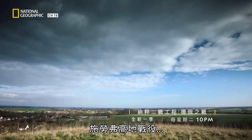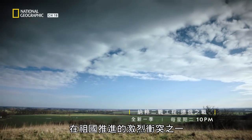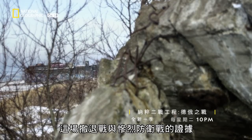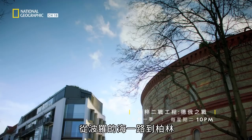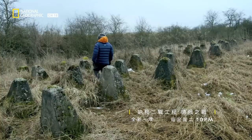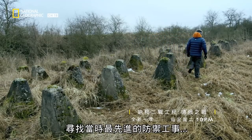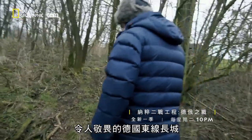The epic battle at Zilo Heights is just one of a series of fierce conflicts, as the Nazis try to halt the despised Red Army's advance on the fatherland. Evidence of this fighting retreat and its killer defenses can still be found scattered across Europe from the Baltic all the way back to Berlin. Conflict archaeologist Professor Tony Pollard has traveled to modern-day Poland in search of the most technologically advanced fortifications of their time, the Germans' formidable East Wall.